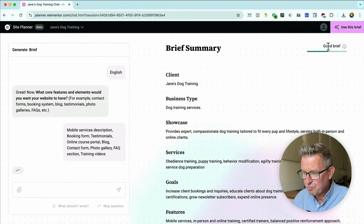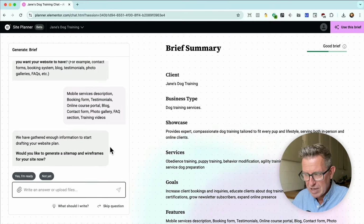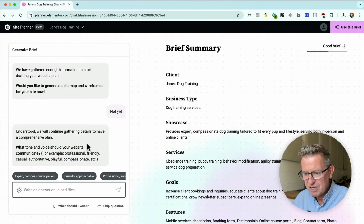See, and now we're on a good brief, and at this point we can select user brief. That wasn't available to us before. And because of that, it's saying, yes, I'm ready to generate the sitemap and the wireframes right now. If you click yes, I'm ready, your sitemap and wireframe will be created. But I'm going to click not yet just to see where else we go. Understood. We'll continue gathering details to have a comprehensive plan.